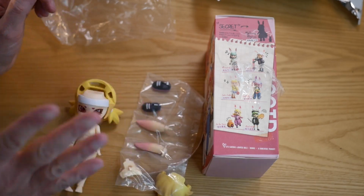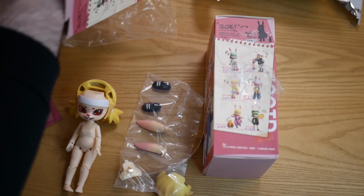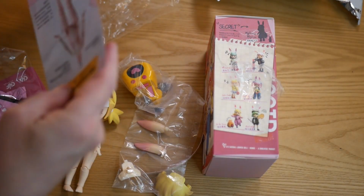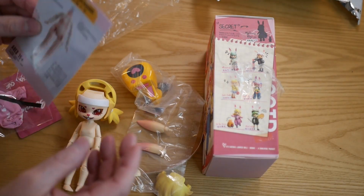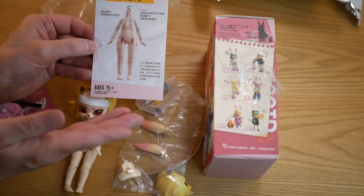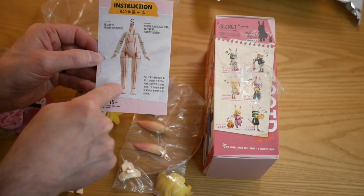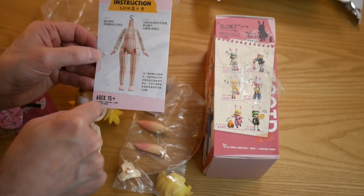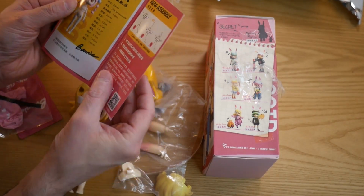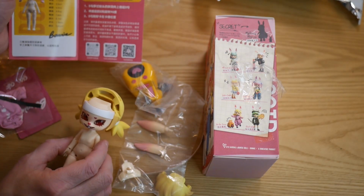This is the issue. Let me have a look and see if there's anything else in here that might explain stuff. So we have all sorts of things here. Okay, so we have instructions here about how she's strung, by the looks of it. So these are the strings. She has one lot of strings that do the arms, another lot that do the head. And is that it? Okay, so it actually has got head assembly.